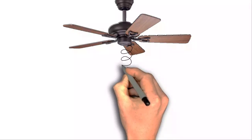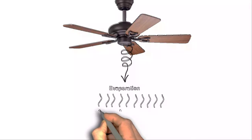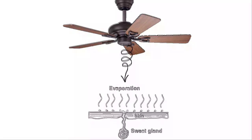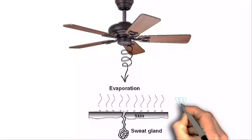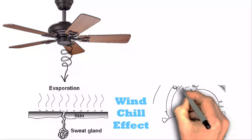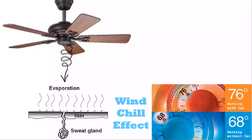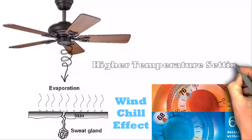Ceiling fans are a must-have home appliance for our Texas summers. Did you know that if you set your ceiling fan rotation to counterclockwise to push cool air down to the floor, the cool air evaporates perspiration and creates what's called a wind chill effect? It can actually make you feel up to 8 degrees cooler without affecting the room temperature. This allows you to set your thermostat at higher temperatures without forfeiting comfort.